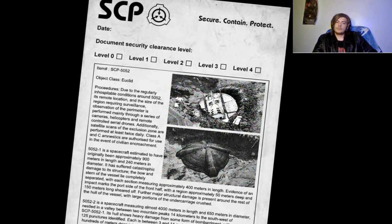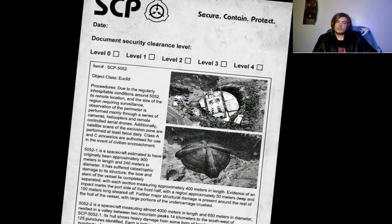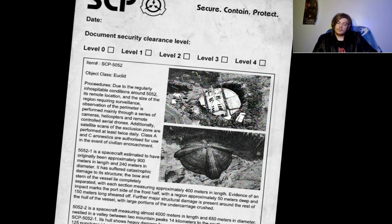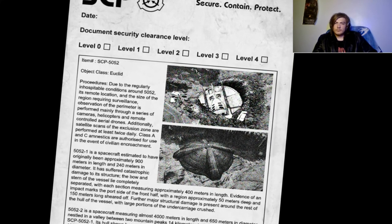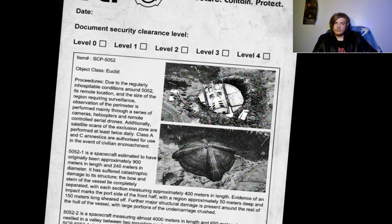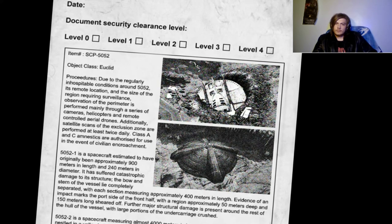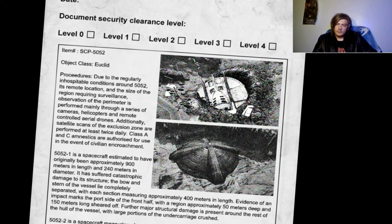Satellite scans of the exclusion zone are performed at least twice daily. Class A and C anesthetics are authorized for use in the event of civilian encroachment. All researchers authorized to enter SCP-5052 are equipped with Grade B or better cognitohazard filters in their helmets. The use of Scranton reality anchors within and around 5052 is carefully regulated and requires express permission from Level 3 or higher personnel. Due to the relatively high aerial visibility of SCP-5052, standard VEL maintenance protocols with international space agencies are in place.